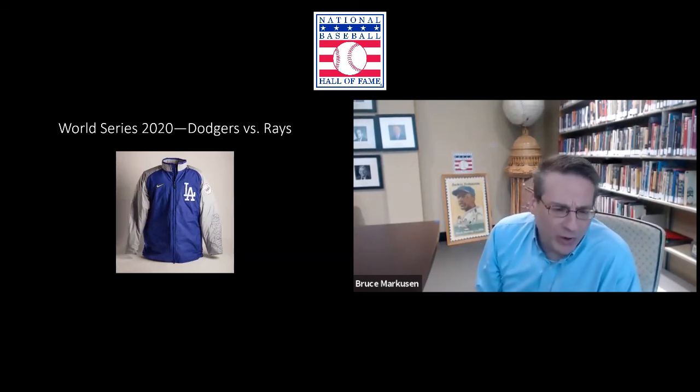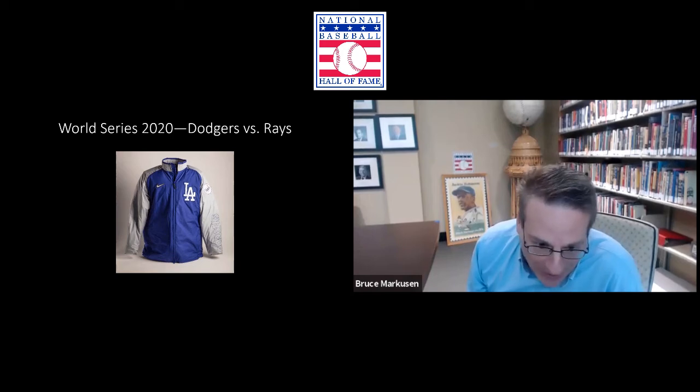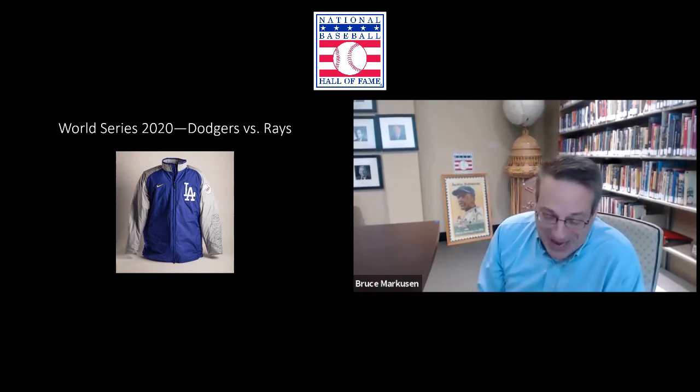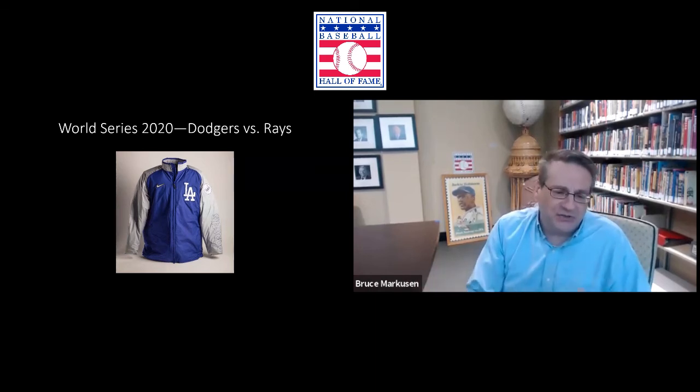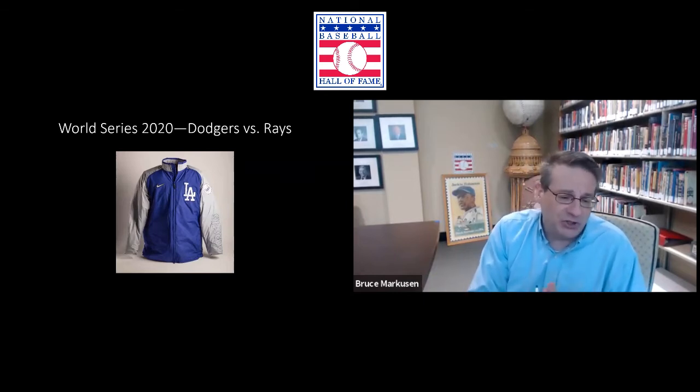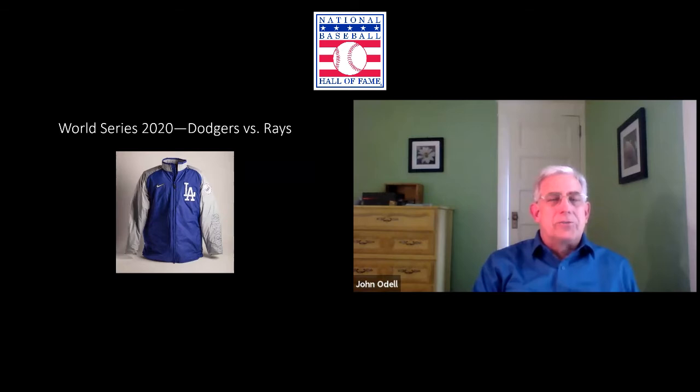I don't know if we can call it a windbreaker. I've talked about how I can't stand the hoodies that they wear nowadays. You see a lot of players and managers wear the hoodies. This is not a hoodie. This is maybe a hybrid between a hoodie and the old-fashioned windbreaker, but this is a really sharp item. I like this piece. Yeah, I do too. I think it's terrific. I think it looks really good. I think Roberts looked really good wearing it.